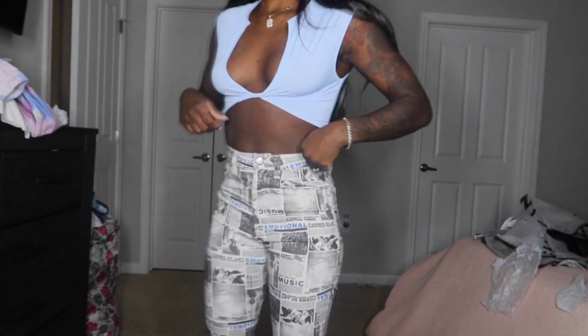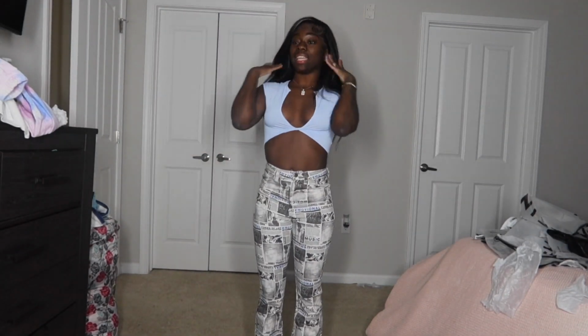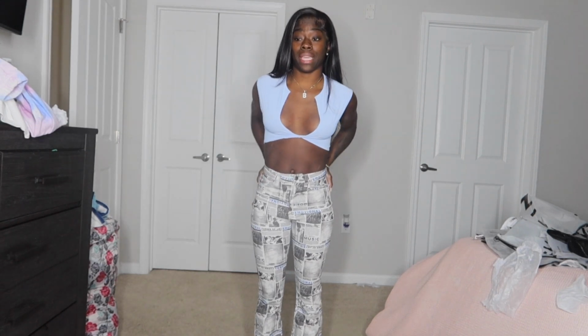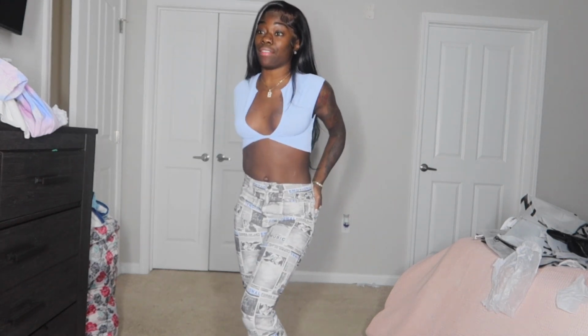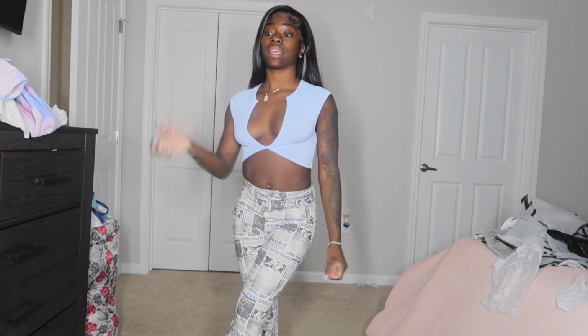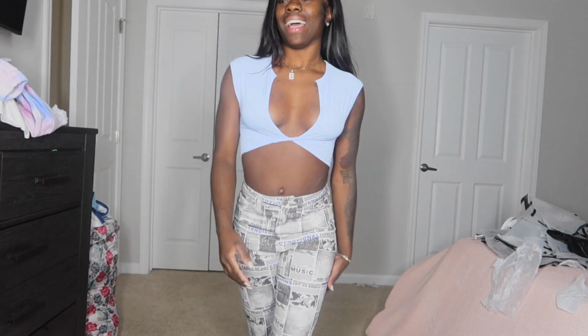So, y'all, I love Shein pants. They do me justice, so much justice. I love them. They got pockets, they got back pockets. It's just giving. The crop top is giving, as it should. And yes, I can see this whole outfit already in my head.